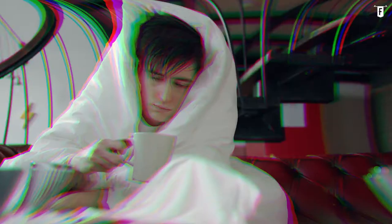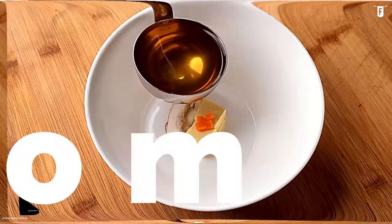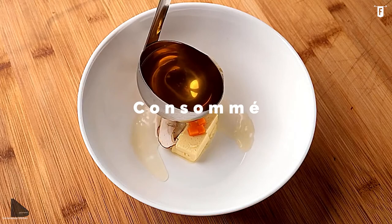Are you feeling sick and you feel like you can't eat solid food? This one may just be the right one for you. Coming in fourth on our list is the consommé, a clear and clarified bowl of soup.